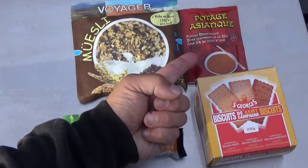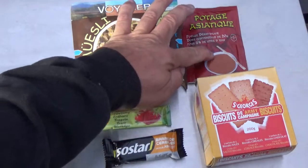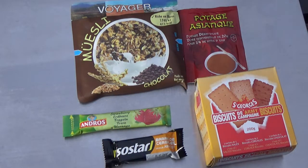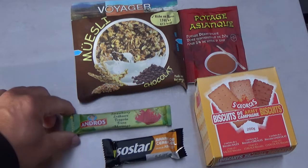This is kind of interesting. I haven't had this before. It's some kind of a soup mix. Looks like it might be Asian flavored. I probably ought to go ahead and hit this with the translator before I read it.